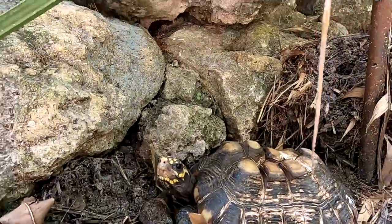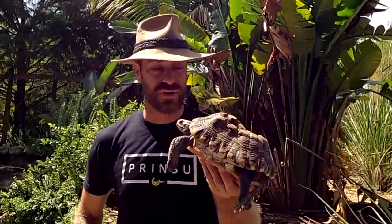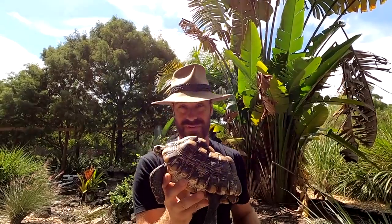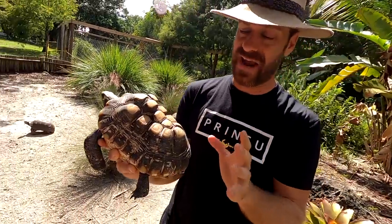Here she is, everybody. You've been asking about her. It's Lego. We're in the Redfoot enclosure. And funny story about Lego. Now, besides the fact that Lego is definitely special looking, those of you who know the channel and have been watching for a while understand that this is a result of improper care.